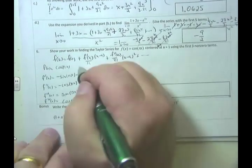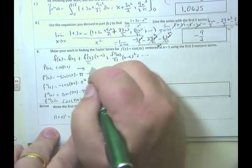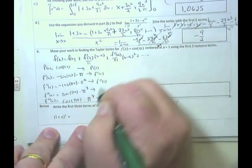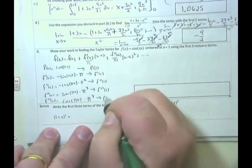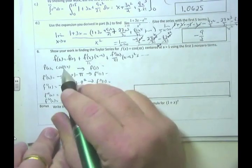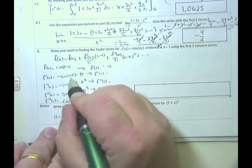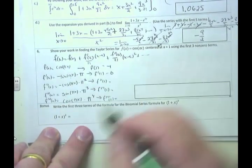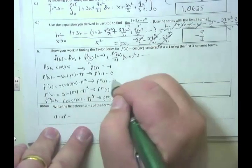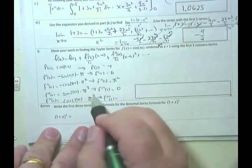Now we're supposed to plug in 1 into this thing, because my centering point is at 1. So f of 1, f prime of 1, f double prime of 1, f triple prime of 1, f fourth prime of 1. What's the cosine of pi? Negative 1. What's the sine of pi? 0 times pi is still 0. The cosine of pi is negative 1 times that negative is 1 times pi squared. Sine of pi is 0. And the cosine of pi is negative 1 times pi to the 4th is negative pi to the 4th.